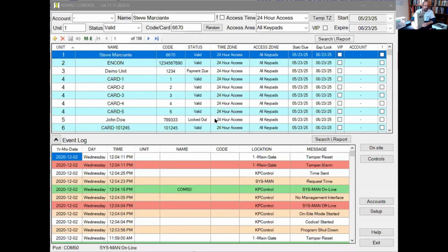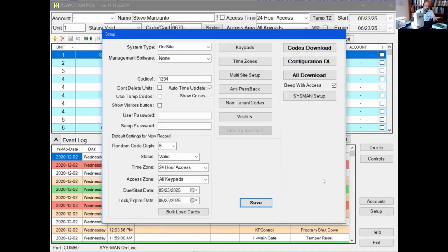Okay, so the difference in the software as far as for the wired system is, like I said earlier, the update USB button is gone, and now the controls button and the on-site button is there. The rest of the interface is pretty much the same. The setup, hit setup. And of course, now we're getting real-time activity and updates.